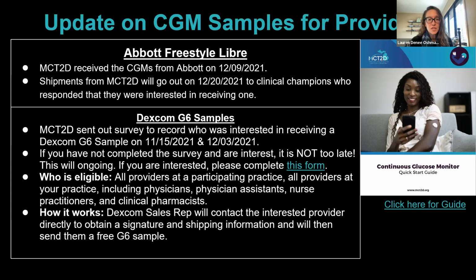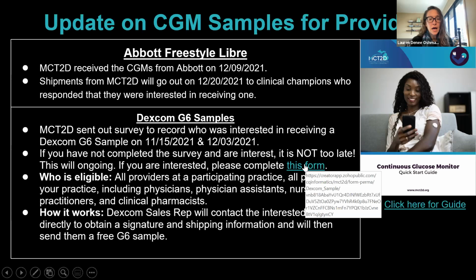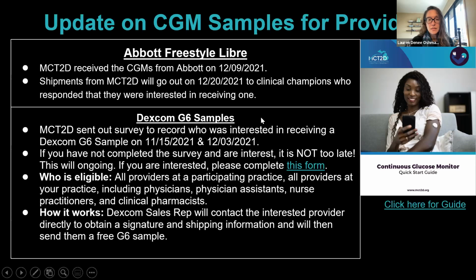Our Dexcom G6, we did get information about who was interested. And so, Jackie, if you want to put that link in the chat, or we'll give it to you in an email afterwards, we would be very happy to send either or both of these to your clinicians since they are a little bit different.